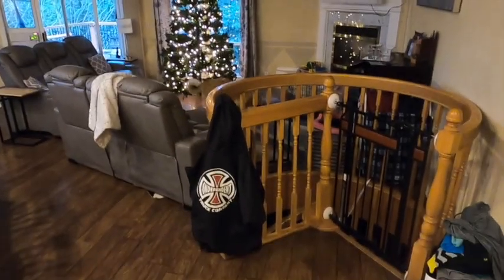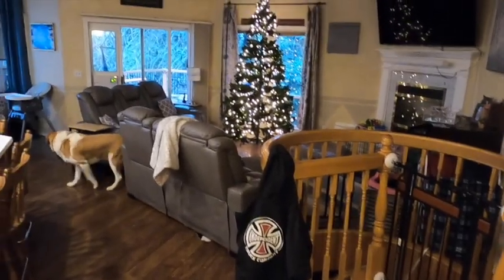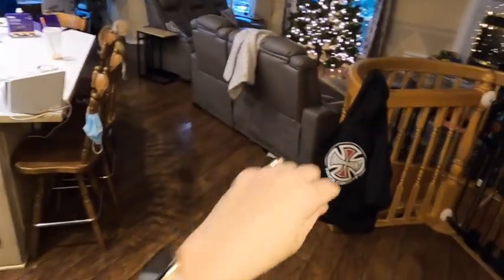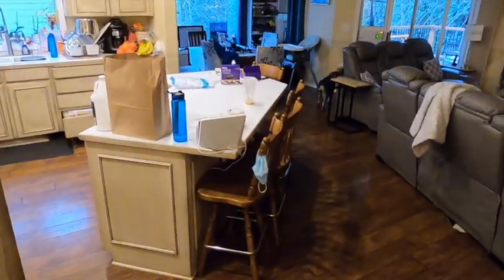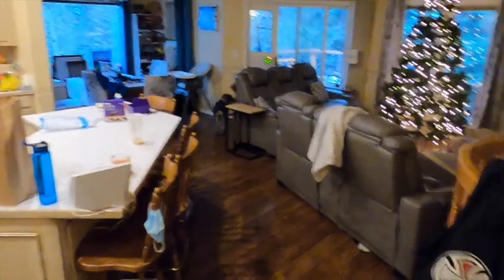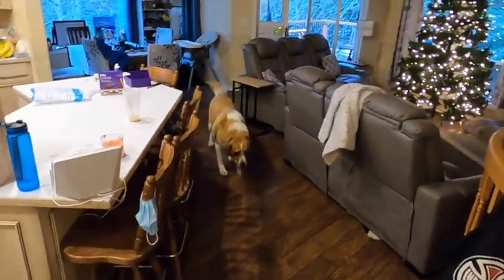This is my living room, guys. I got my Christmas tree up. Also, there's my spiral staircase, and I have a green space out my back deck. And it's my kitchen and living room. It's not super clean at the moment, but it will be soon. I just gotta finish up this guy.